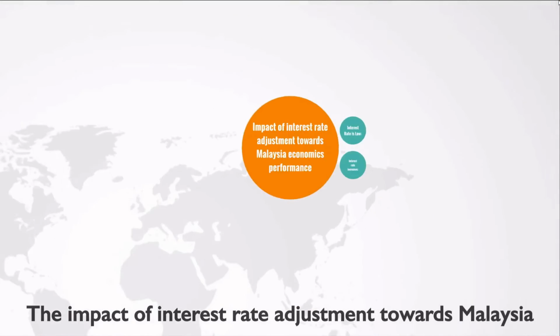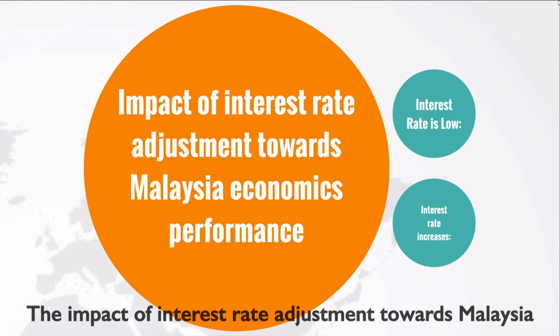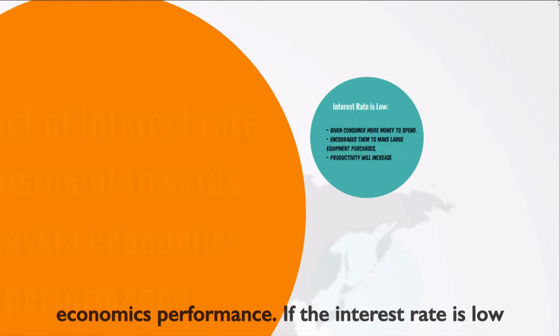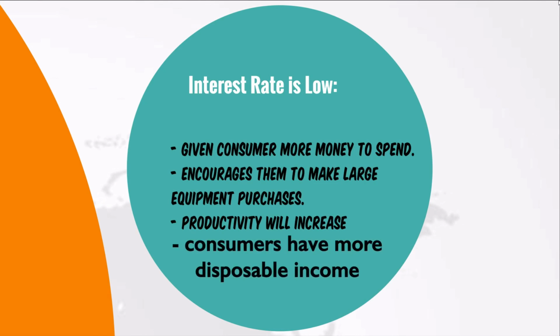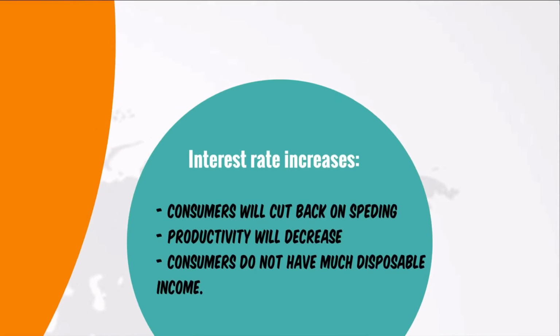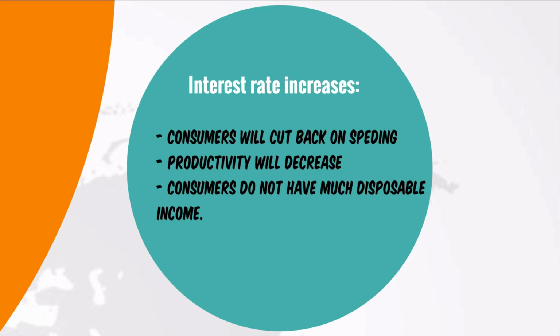The impact of interest rate adjustment on Malaysia's economic performance if the interest rate is low. First, it gives consumers more money to spend. Second, it encourages them to make large equipment purchases. Third, productivity will increase. And the last one is consumers have more disposable income. As rates increase, consumers will cut back on spending, productivity will decrease, and consumers will not have as much disposable income.